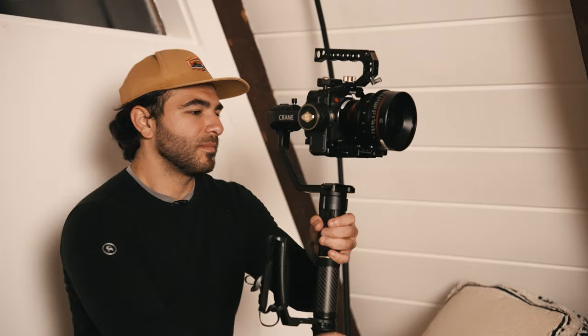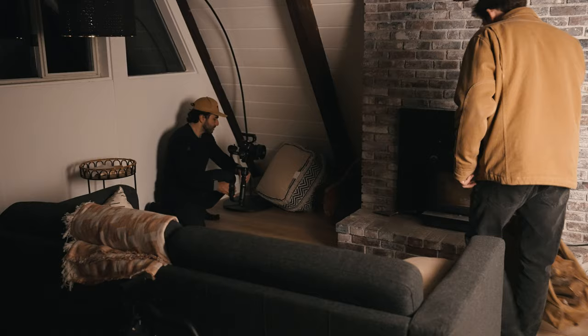So we're gonna do a sliding shot using the gimbal here away from the bricks to reveal the entire scene and him bringing in the wood that he just chopped outside. So let's go ahead and do that.